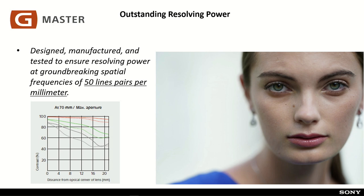One of the specific criteria for G Master is that they are required to resolve at 50 line pairs per millimeter, which the way I typically explain this to people is it's kind of like an eye chart. You go into the eye doctor and you're looking at the different letters, and as they get smaller and smaller, especially when you're starting to get a little older like I am, it gets harder and harder. Things start to blur together, and it gets harder to distinguish certain letters, like F and B.